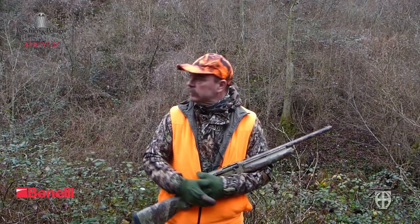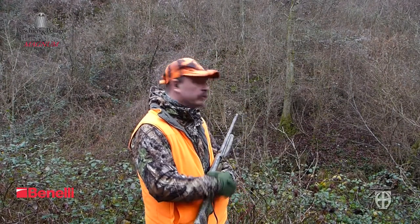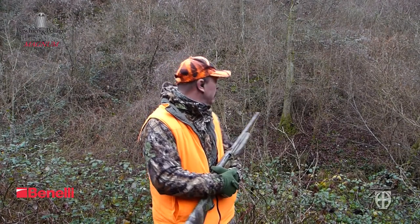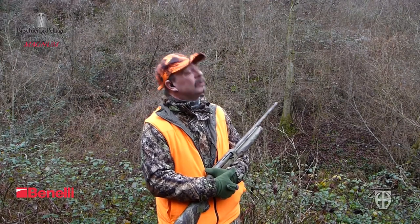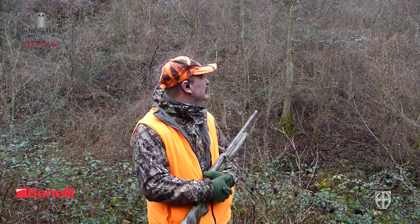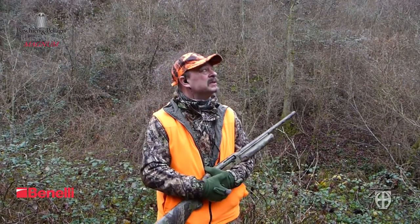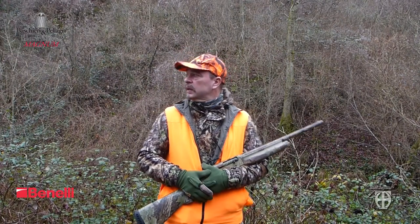I'm very confident because there is a lot of movement of these animals. Lots of fresh tracks, and I'm not very confident for the weather. It's very bad, as all this season was very, very bad. Strong winds, heavy rains, and it looks like rain again.